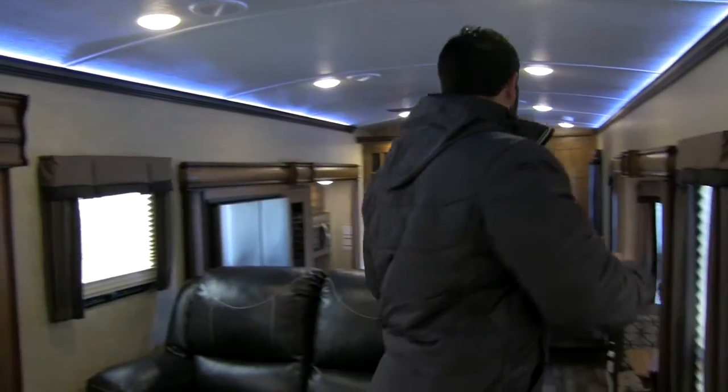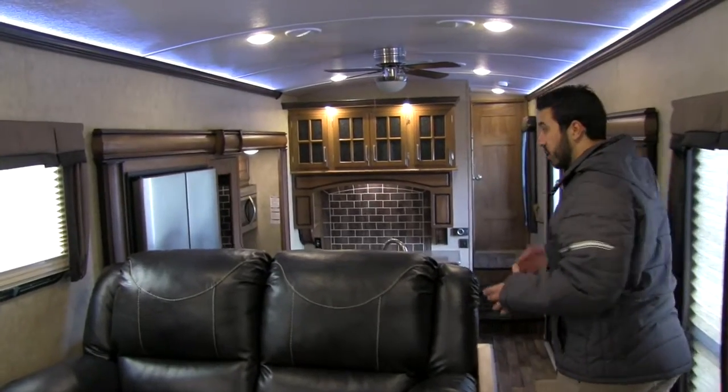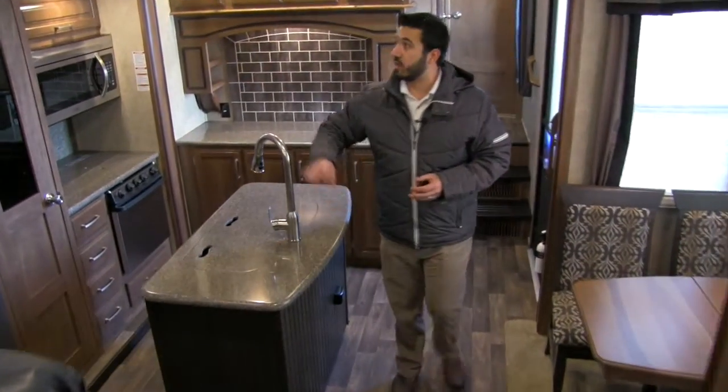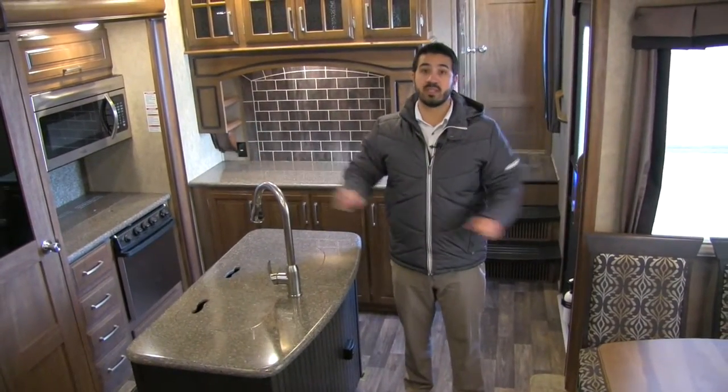Then, as we make our way down here, as you can see, it's kind of a sunken kitchen. So this area is going to be raised up. We're going to come right down into our kitchen and living area. As you make your way down here, you can see, again, we're going to have dual opposing slides, so it really opens this space up.